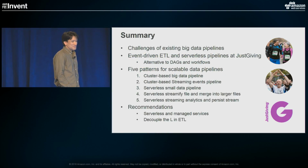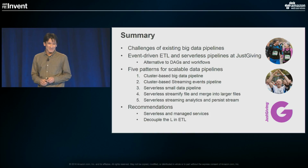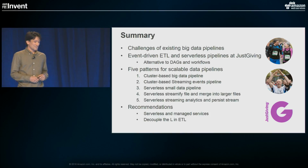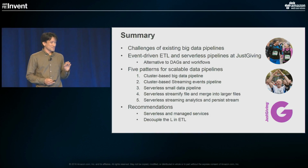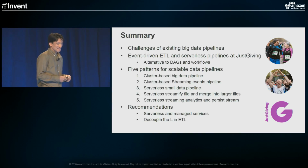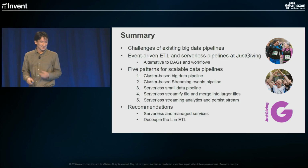So just wrapping up, so today we talked about some of the challenges of the existing data pipelines, and we've proposed an alternative way of doing ETL using event-driven and serverless pipelines. We covered the 5 different patterns that you can implement in your organization. So the first 2 required a cluster, the other 3 actually purely serverless. The recommendations I would say is use serverless where possible and managed services. Think about how also you decouple the loading in the ETL or ELT.